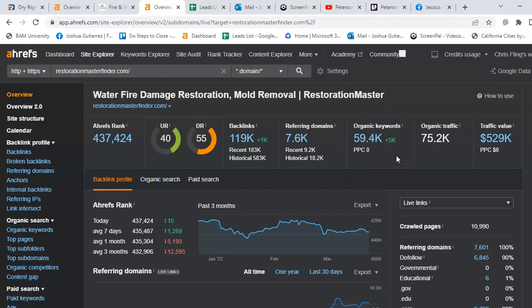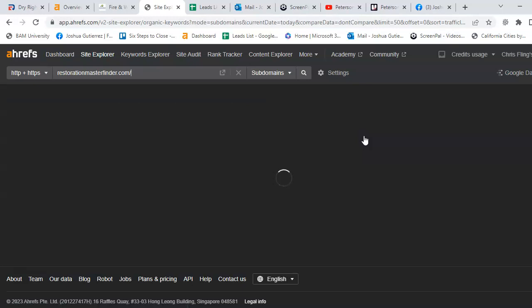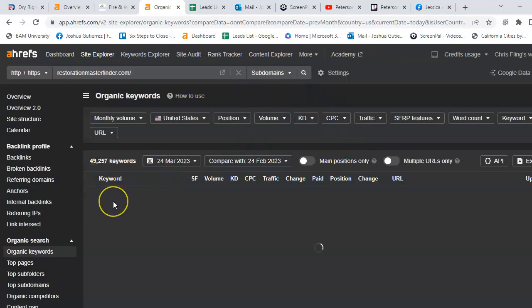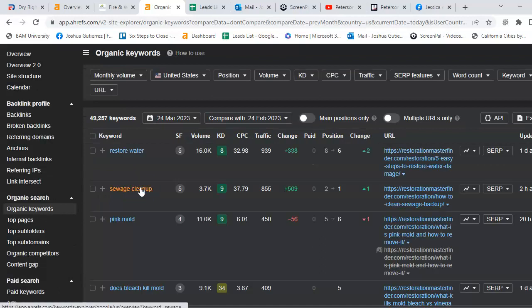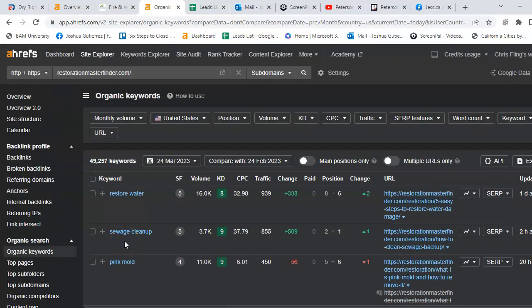Organic keywords, 59.4K keywords. We can just click on here, and I can show you real quick what it looks like. So here we go. We have the keywords here. Basically, these are all the keywords that they are using. This is the volume of each one and KDs. But the thing is, we have access to all these, so we can target whatever keywords we want, attach them to ours, and do a few more extra, and then some. So basically, in a nutshell, to rank with backlinks and keywords, we have to do a little bit more than they are. Do what they're doing, and then a little bit more.